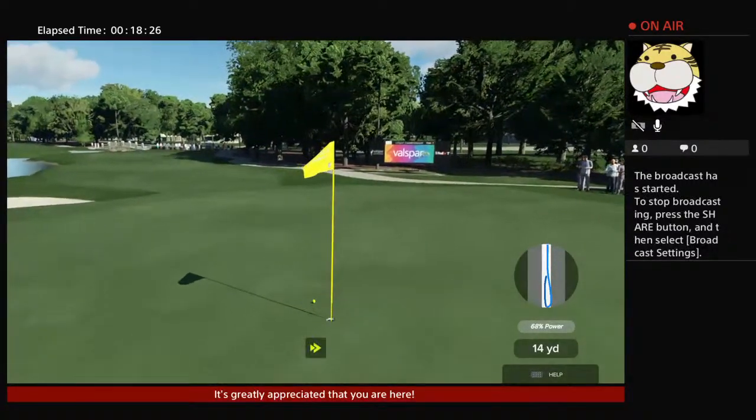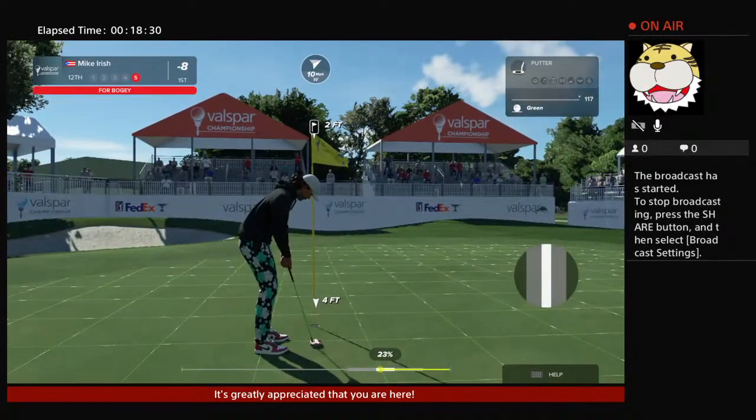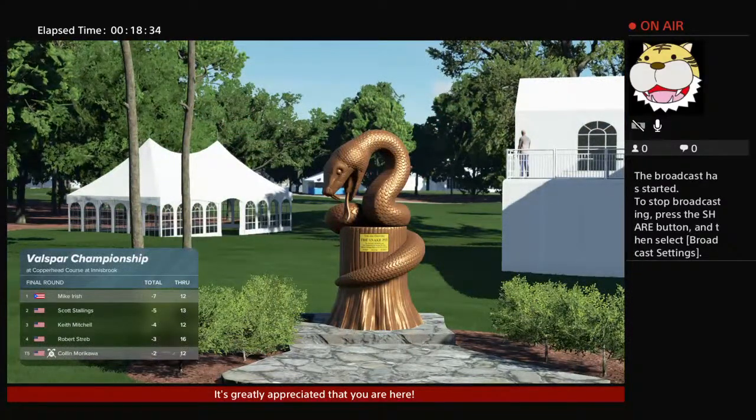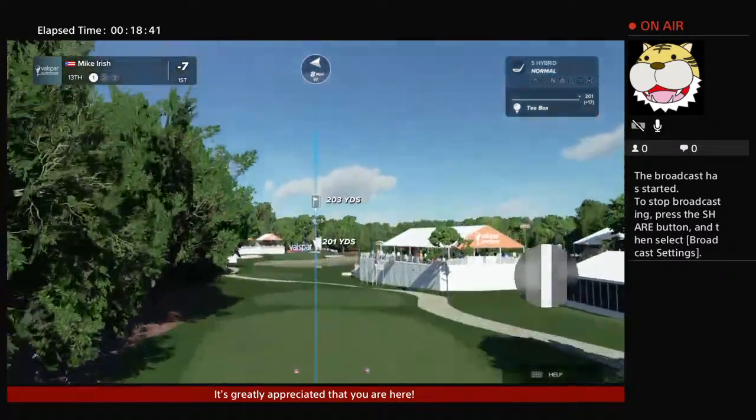Didn't that look good for a long time? Putting for bogey. Well, they say a bogey pleases someone. The rest of the field buoyed now after that drop shot by our leader. And this is quality play, still on top of the leaderboard.